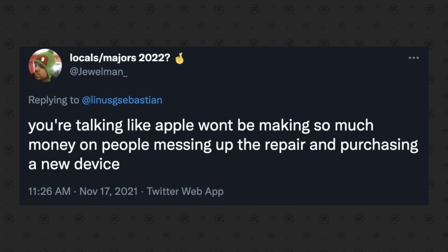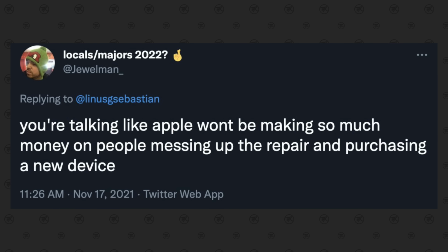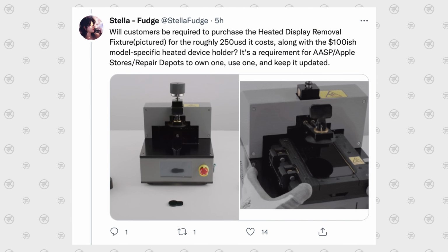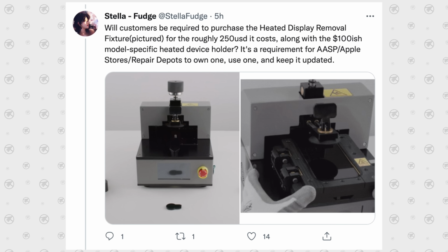So if you mess something else up, like ripping a ribbon cable while replacing a component, then you're on your own. And some people on Twitter are wondering if Apple is going to be requiring you to purchase expensive tools like a $250 heated display removal fixture in order to purchase a replacement display. But I honestly don't think that Apple is going to be going that far, since it's going to be much more worth it for you to pay a shop to do it for you.